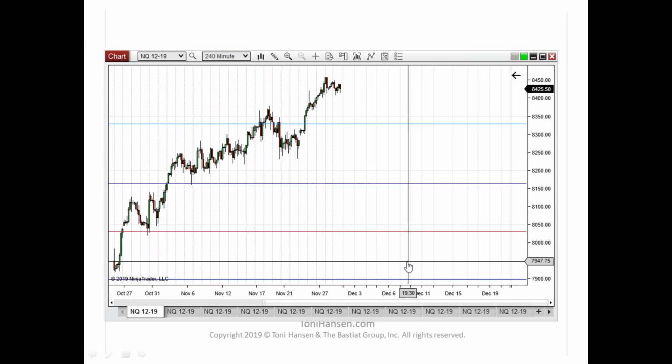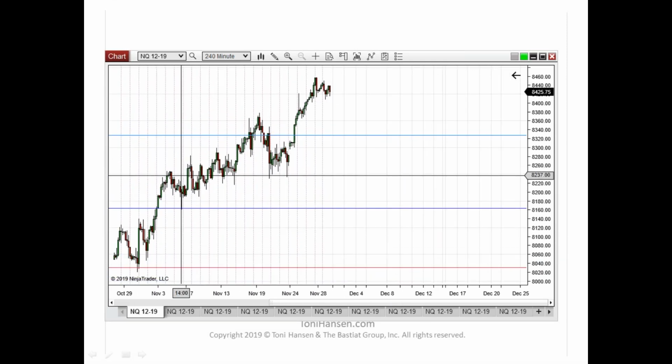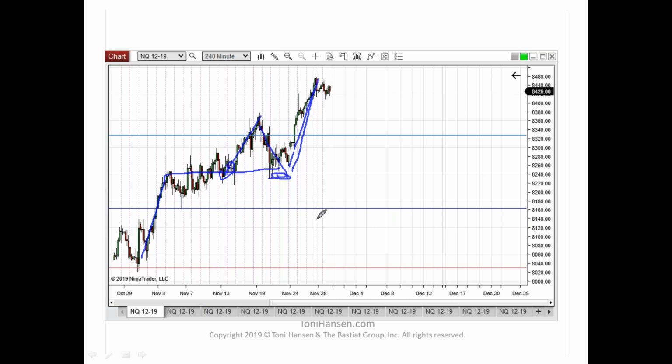Here's a bit of a closer view. You can see that 1-to-1 measured move here. So basically what it did was it treated that attempt to break higher as just an early attempt, pulled back into the support with the 2-wave move, and then couldn't get that avalanche to develop to get it to turn around.